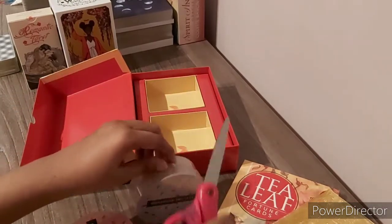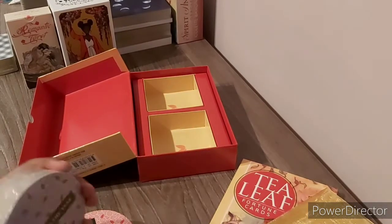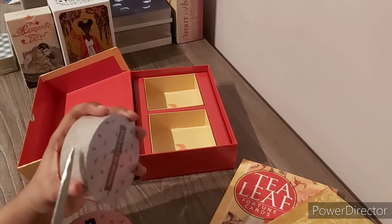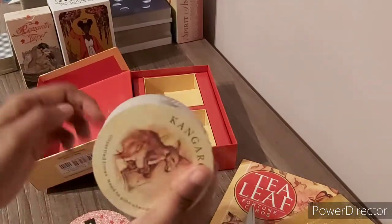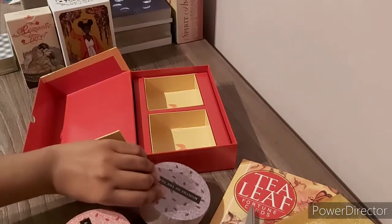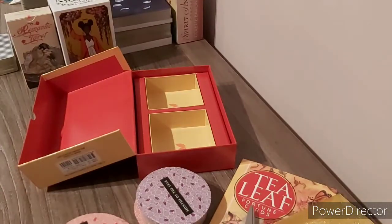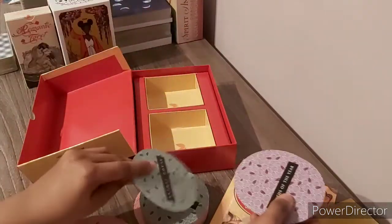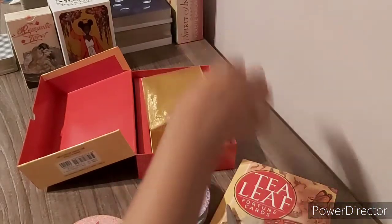Okay, there we go. So it says months of the year. We have months of the year. We have tea leaves, which is, I believe, all the 182 cards. And then there's the green card, the astral houses card. Okay, now let's read all of them. It's going to take a while, but that's what we're here for, right? Let's start.